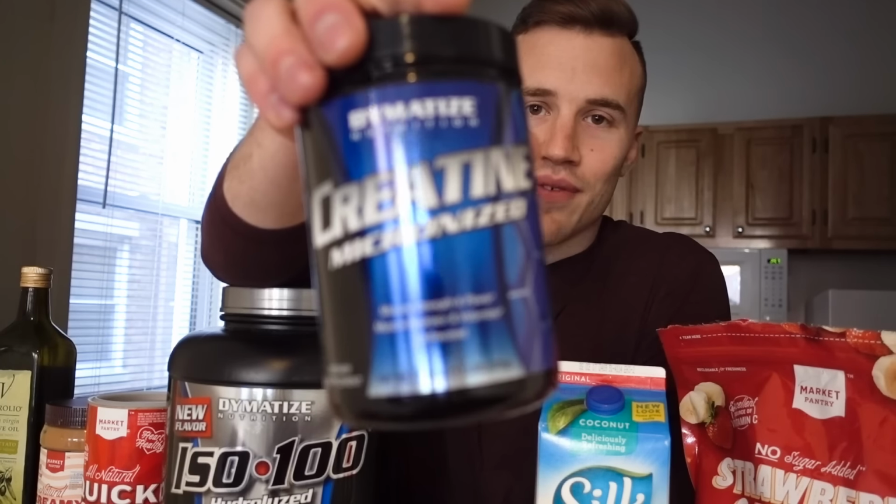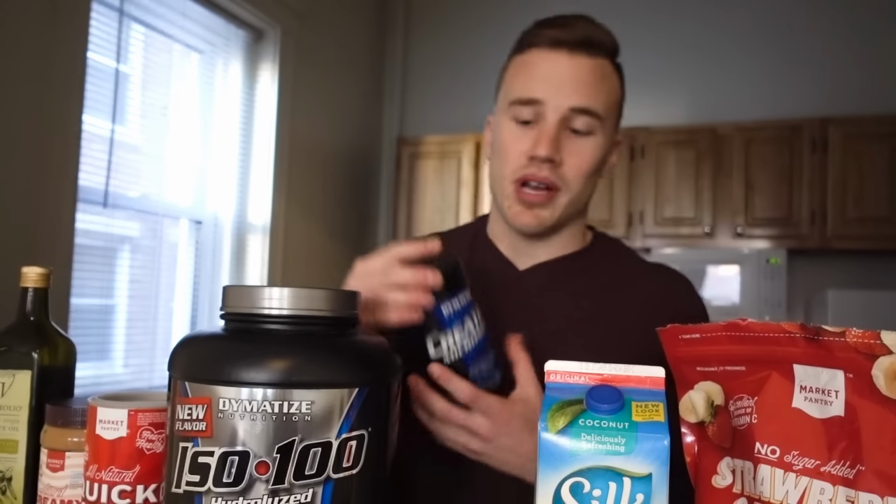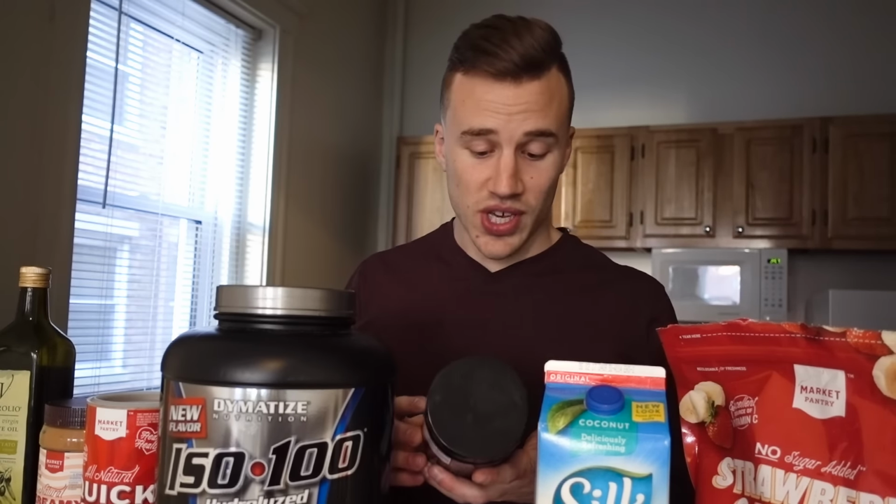Now, you don't need to have creatine any particular time of day, but I like to put it in my shake because you want to have 5 grams of creatine a day if you're using it. That's the proven amount that's going to help you gain strength and build muscle. And it's just a convenient time to put it in your shake, you know.